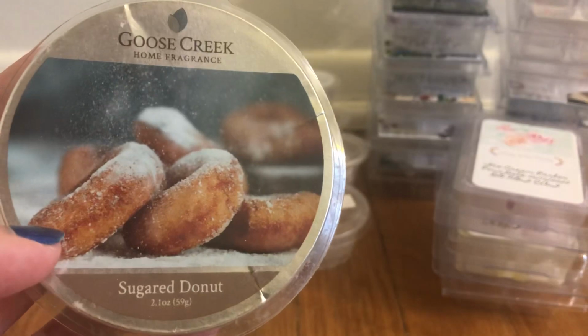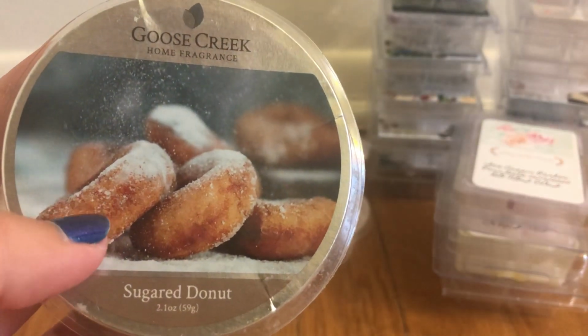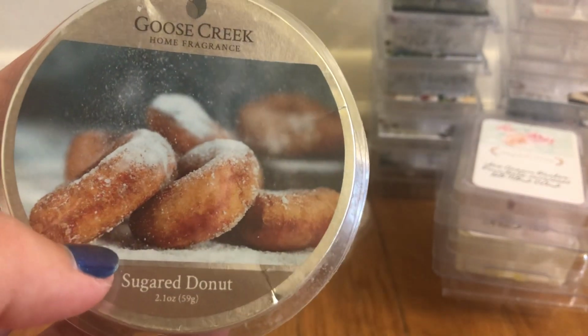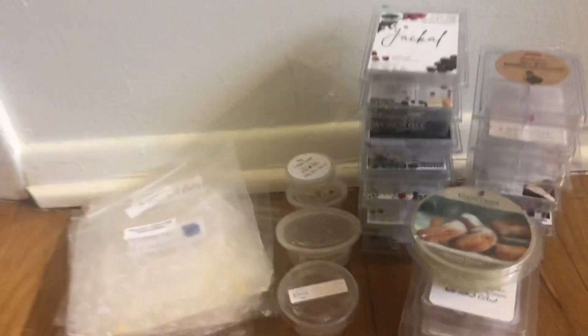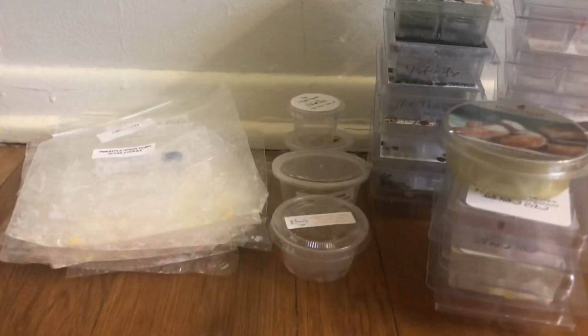Oh, it just started pouring here. With a little bit of cinnamon sugar, a little tiny hint of apple, but this is by no means an apple cider donut. This is a sugared donut. And that through and through, and it was strong. Oh my gosh, it's so good. I would 100% repurchase that. I absolutely loved it. So these are all of my empties for the month. I feel like I did pretty well.